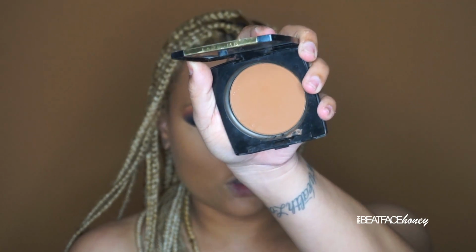This is an old Lancome powder. So old that the color on the bottom, I can't even see it, but it's dark enough for me to use as something to reinforce the color of my contour.